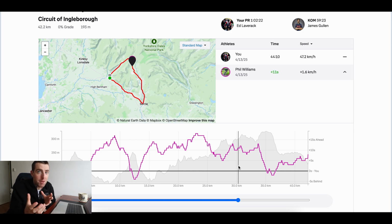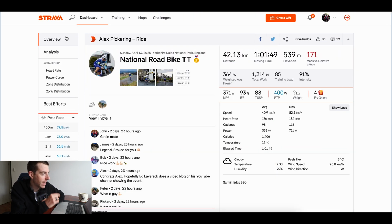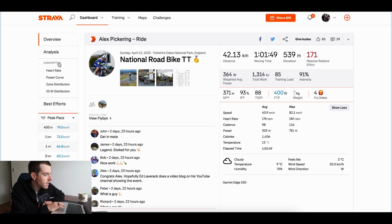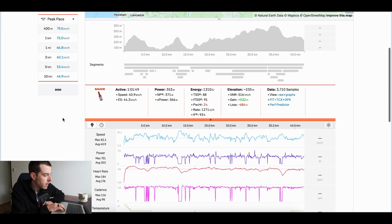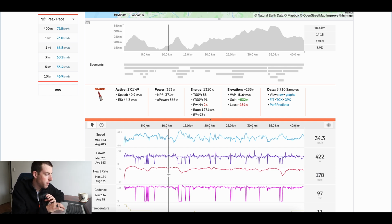As you'd probably expect. We'll have a sneaky look at the winner's power and heart rate data. This is Alex Pickering's winning ride. He obviously didn't stop at the pub here, of course, but here's his power data, and it's interesting to see how hard that first section was. You can see that by a really high heart rate, and actually the highest sustained heart rate throughout the whole event, as I think the idea is at least to try and clear these first two climbs as fast as possible.